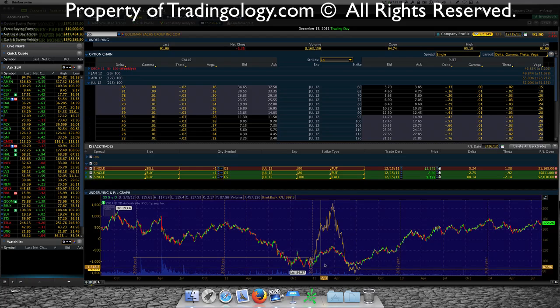As GS rose, we started profiting, and in this case, we ended up with a profit of $2,384. So the put that we sold, as you can see, generated $1,165 in profit because the stock did rise, and we sold that put. The put we bought for protection lost $811, which it should, because that was protection if the trade went against us. And we had a profit on the long call that we purchased of $2,030 for a total profit of $2,384. These are the kind of trades.